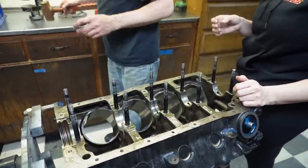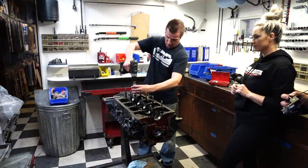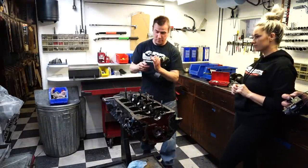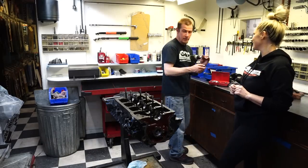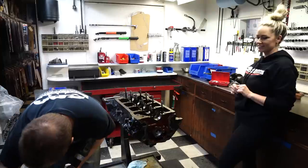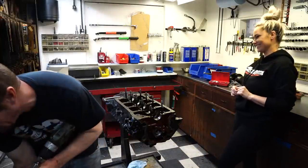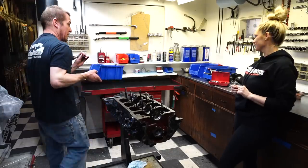I guess the only thing that would have been better than that is if it did have a broke lifter. No, no, like inside the plunger or something. Like the wheel? That's the worst thing. No, they're not the wheel. I'd almost rather break a rod than break a lifter. It's such a mess.